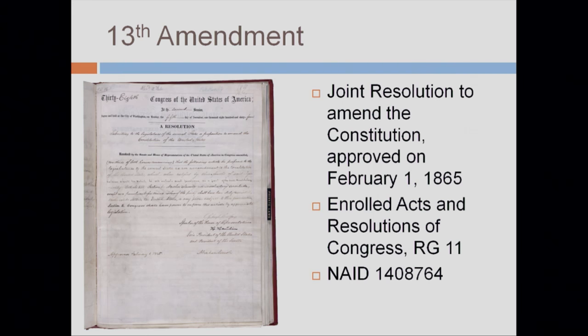This is one iteration of the 13th Amendment. And this one is signed by the Speaker of the House, Schuyler Colfax, Vice President Hannibal Hamlin as the President of the Senate, and then the executive branch representative is President Abraham Lincoln. So it's a nice, succinct version of the 13th Amendment. There are also proposals and edits to the amendments, drafts, and the other amendments itself, and other ratifying documents. So it's a whole big folder, but this is the one I picked.